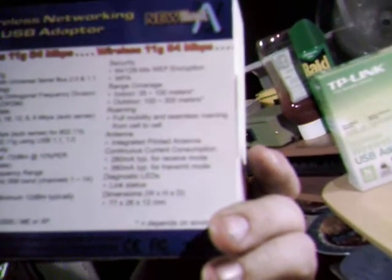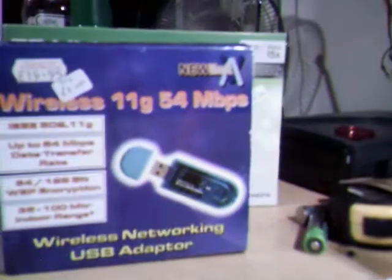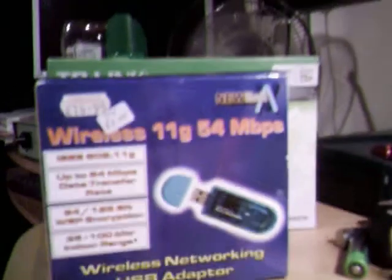But this one goes right back to Windows 98. It'll just say on the back here somewhere. Driver support, Windows 98 SE, 2000, ME or XP. So I can play with my Windows 98 and 2000 laptops with that. Of course, I can use them on desktops as well. It's not just restricted to laptops.